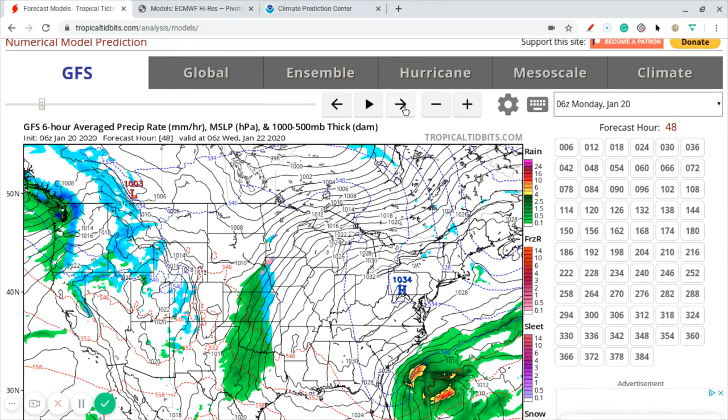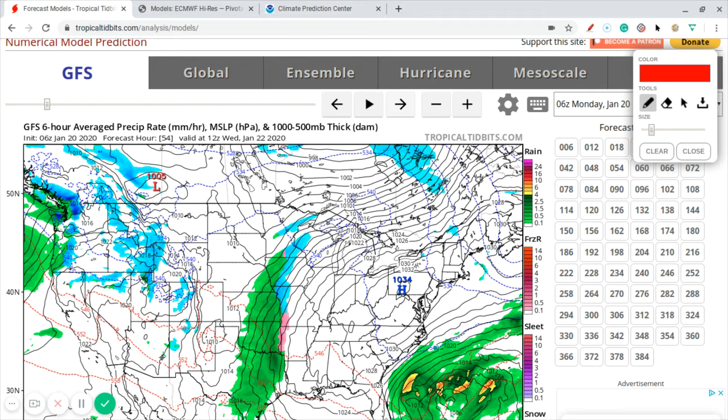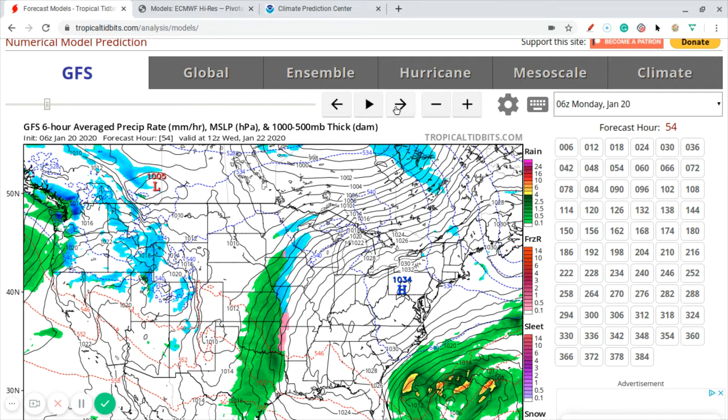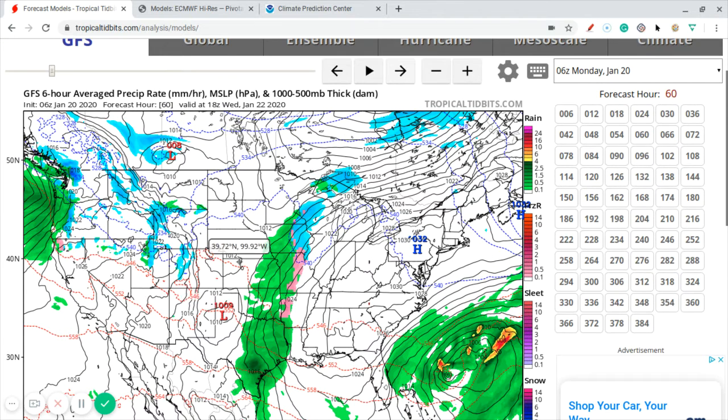And then Wednesday morning, it's not really defined, but we do see some weaker showers rising up all the way in southern Minnesota, and snow on the eastern edge of that. And some freezing rain down through Arkansas on the eastern edge of that. And then Wednesday afternoon we see pretty much the same deal, although it's moving a little bit further to the east. And we do see our low pressure now in northern Texas.